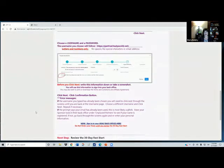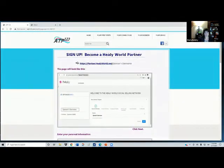Okay, so that is how to sign somebody up. Pretty easy steps. Go to partner.healyworld.net/your username and send them there. Or if you're signing someone up in your organization, you can go here too. You're going to your back office, and you're going to your sign up link as them.